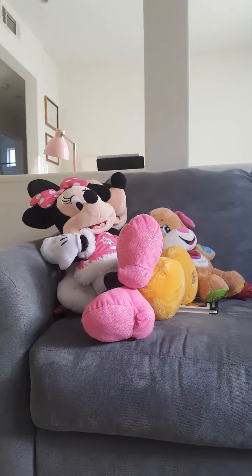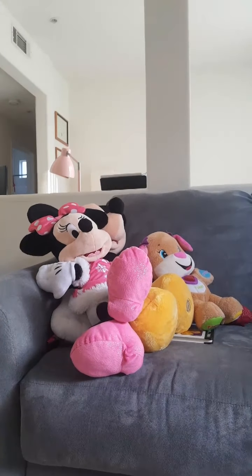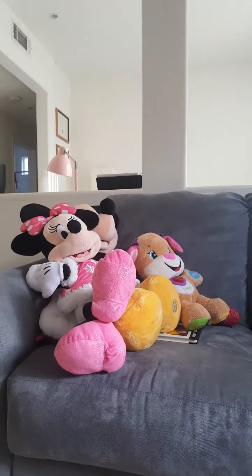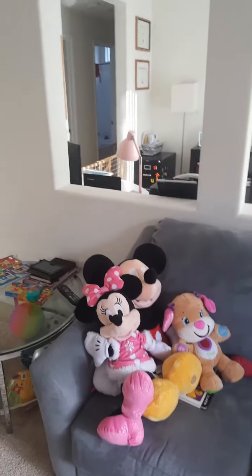If I'm looking at a kid's product, think about a kid's perspective. Kids are down low. So you want to be up in that kind of visual versus an adult, who is going to be standing up like this. It's a different perspective.